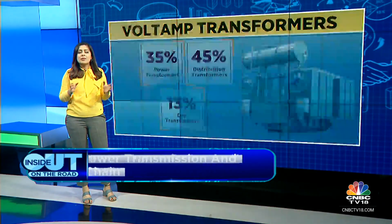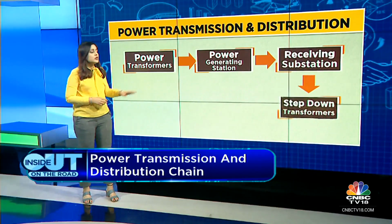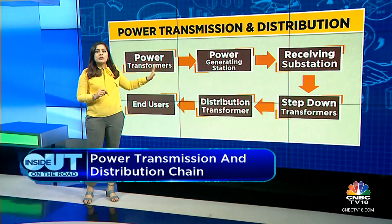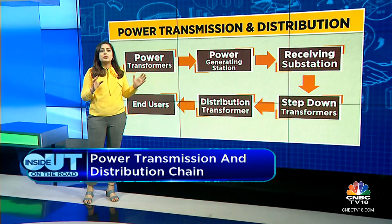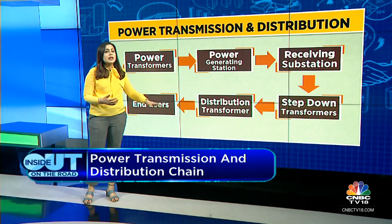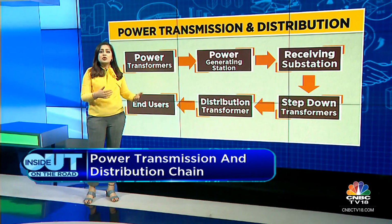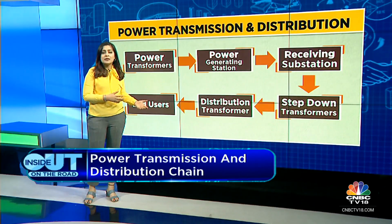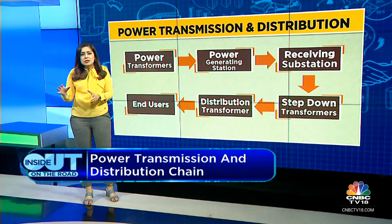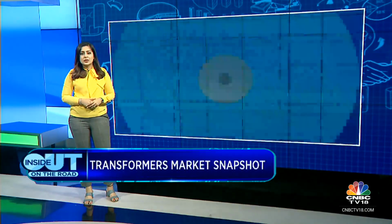So let's understand the power transmission and distribution chain. Power transformers are used for transmitting electrical power between generators and distribution primary circuits. Then there is a transfer from power generating stations to receiving substations. And then step-down transformers, this is used to transfer it to distribution transformers, which is then sent to the end users, which could be the residential customers like you and I, or commercial customers as well.